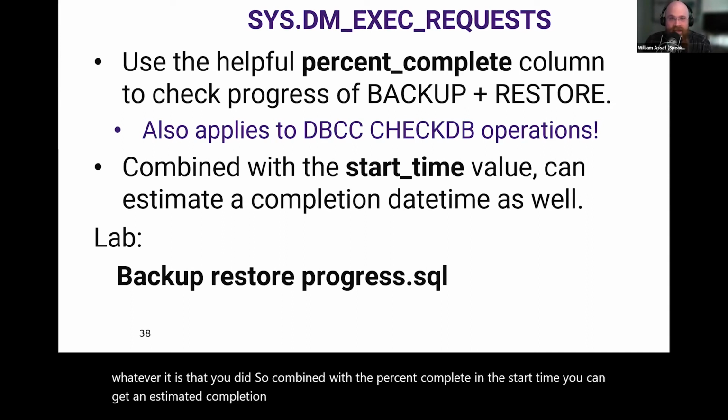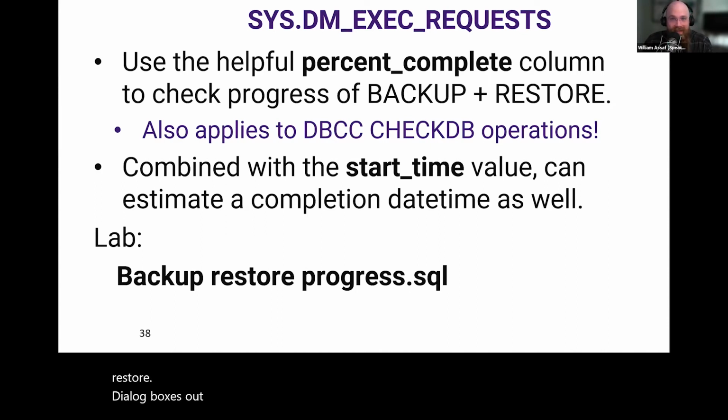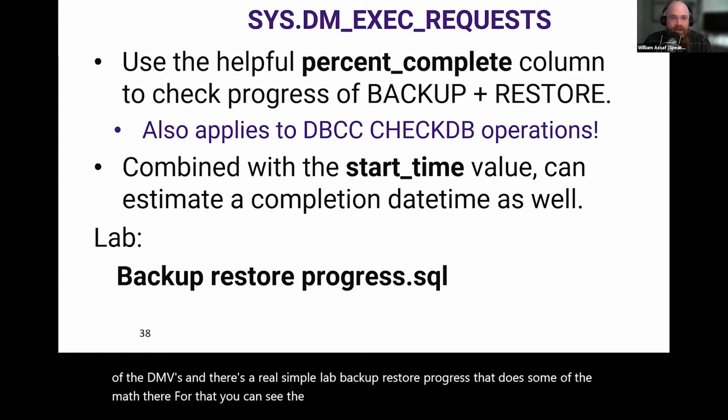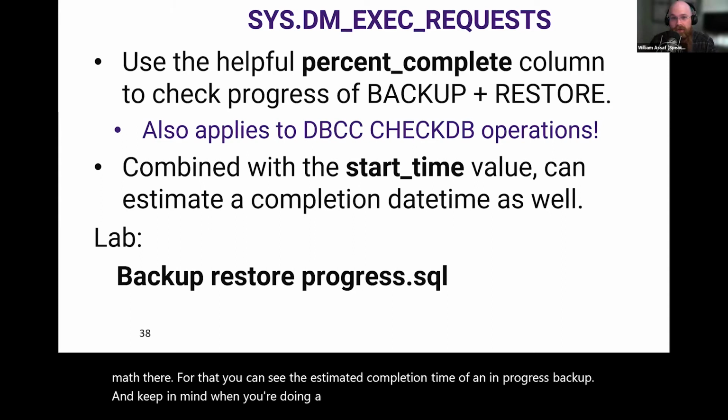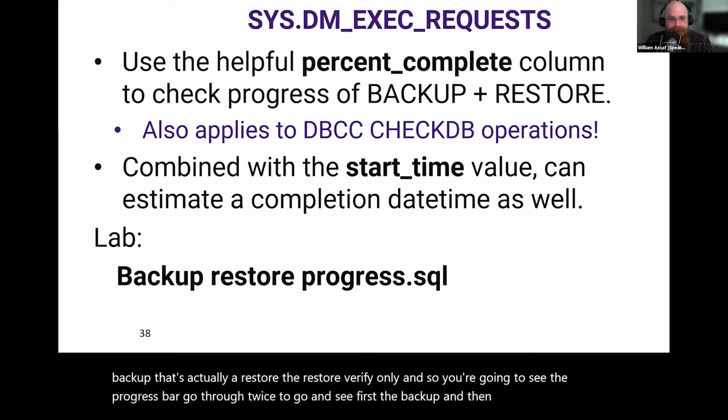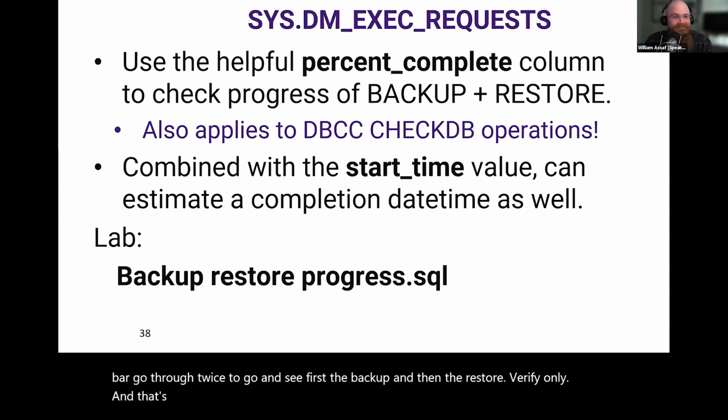So even if you're not using the database backup or restore dialog boxes out of Management Studio to get a progress bar, you can get one of these out of the DMVs. And there's a real simple lab, backup restore progress, that does some of the math there for you, so you can see the estimated completion time of an in-progress backup. And keep in mind, when you're doing a backup and you're doing the verify only step of a backup, that's actually a restore, the restore verify only. And so you're going to see the progress bar go through twice, first the backup and then the restore verify only. And that's expected, and you should do that every time.